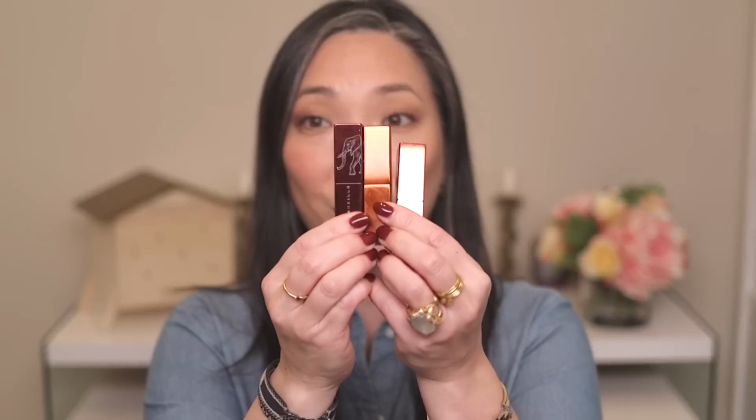So we are going to be talking about a new eyeshadow palette. There's 3 shades in here, and then we're also going to be talking about 3 new shades that they've come out with for their lip veil formula. So here are the 3 lipsticks. We are going to be doing swatches. I'll be doing a demo of this look, and I'll be giving you some thoughts on this collection.